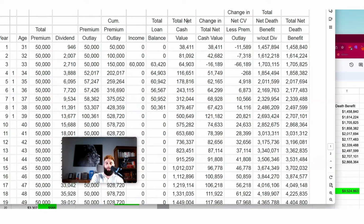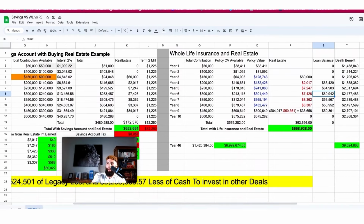dive into the numbers. So we know from our real estate deal that our numbers from our cash flow are year one, $2,017, year two, $7,247. And the reason that these are in red is because when I received the cash flow, what I did is I decided to make a policy payment back towards the loan balance and interest.